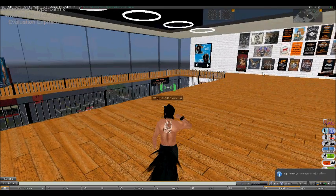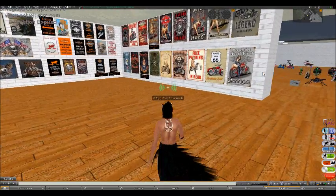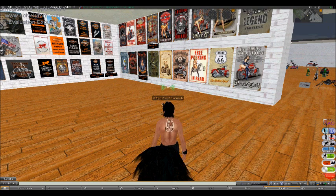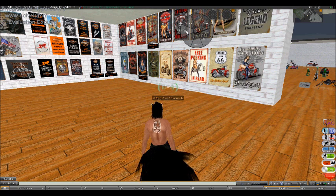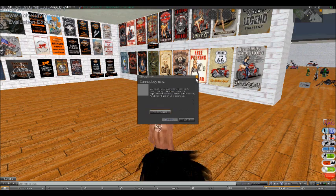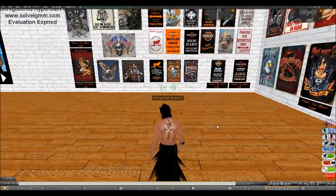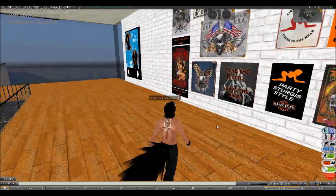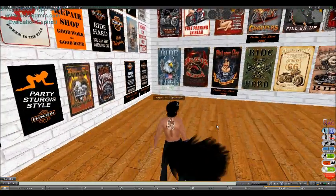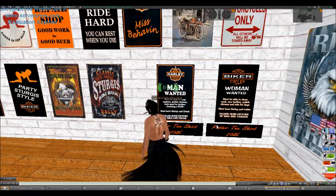Up here we have some, and over there's some kind of sale box. Over here are some signs. I think you can buy these. Yeah, $50. You would just right click and select buy. You know, we're poor right now, so we can't buy anything, but $50. Hopefully they're copyable. These funny ones. They got some for ladies as well here. Oh, it's a poster T-shirt.